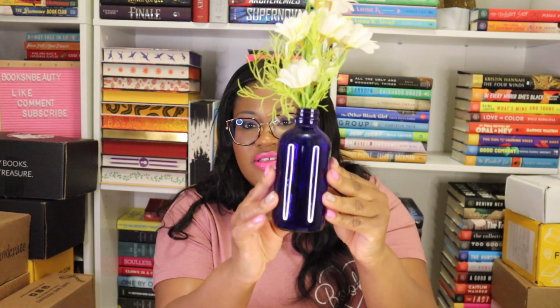Okay, so it looks like we got some faux flowers and this little container to put it in. So this is how it looks. I mean, this is probably something cute I can set on my table. If I'm going to get flowers in my apartment, they should be fake because I am not going to water them. We also got this little envelope. I'm assuming that it's the same copy of the letter that I just read.